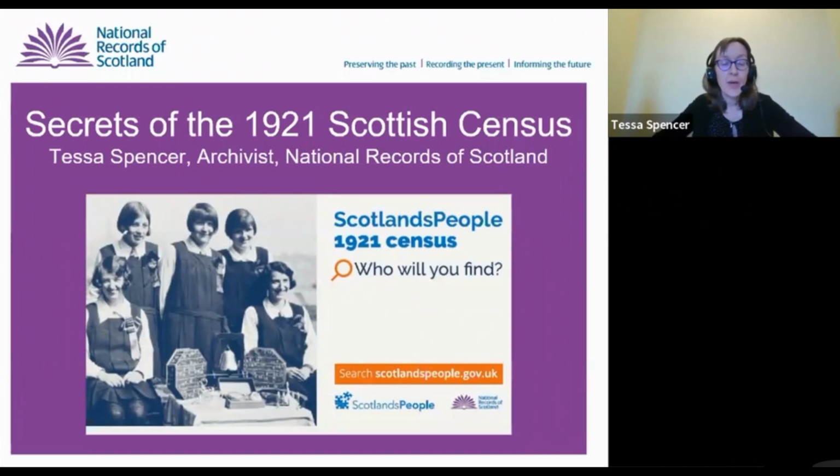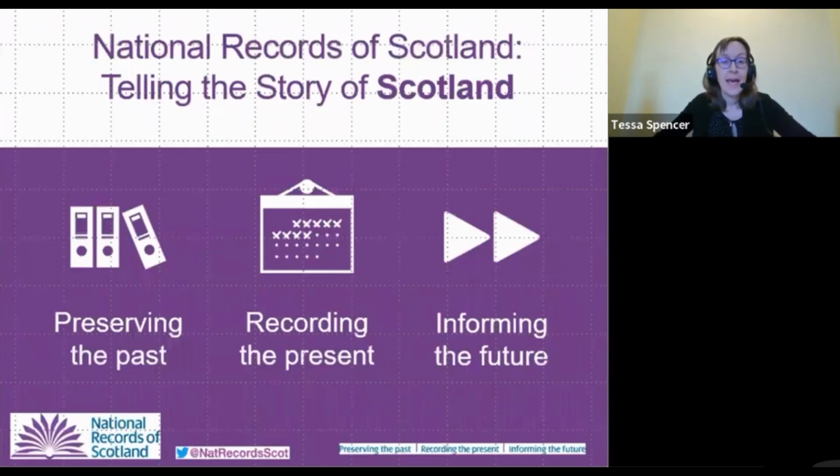But first, a quick overview of the NRS. Who are we? Where are we? And what do we do and hold? NRS is a non-ministerial department of the Scottish Government and was established on the 1st of April 2011, following the merger of the National Archives of Scotland and the General Register Office for Scotland. We have a duty to collect, preserve and produce information about Scotland's people and history and make it available to inform current and future generations.